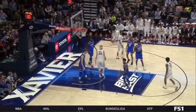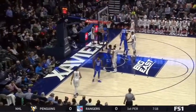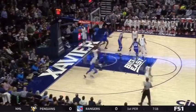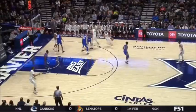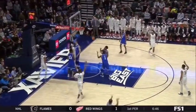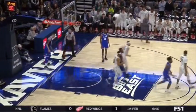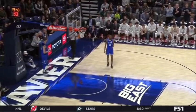Gooden misses both free throws, but the rebound is out of bounds off of Sandro Mamukelashvili. So it will stay Xavier ball. Kevin Willard is rolling the dice right now, keeping McKnight on the floor with those 3. Scruggs, spin move. And that gets pinned, jump ball, possession arrow, and it will be to Seton Hall. And Seton Hall will inbound on the alternate possession.